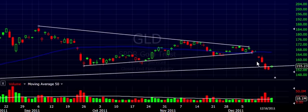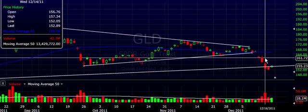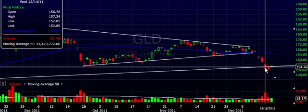Anything lower than that, if you're playing a bounce, I would get out. Let's take a look at that number. What quite possibly could have happened is on Wednesday, the low was put in at 152.05.